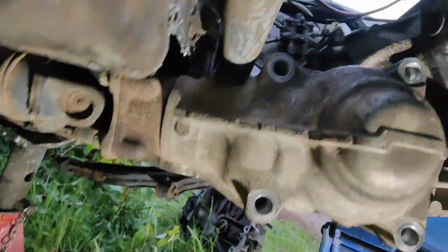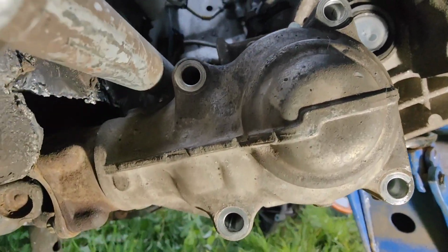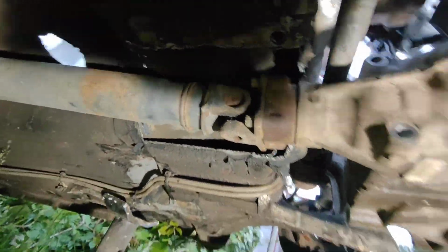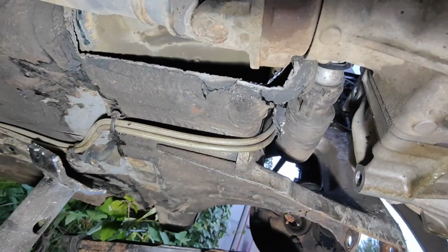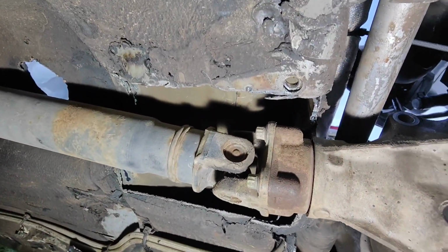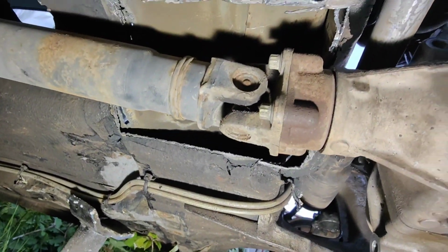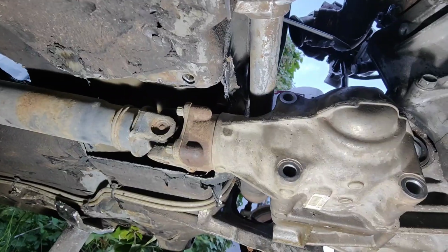So that's how much clearance around the rack I've got for the transfer case. I've had to cut, hang on, let me get the light better. I've had to cut a small amount of floor out, but it's double skin, so I'm not actually into the main tunnel of the car. This is just the strengthened part for the rear mount.